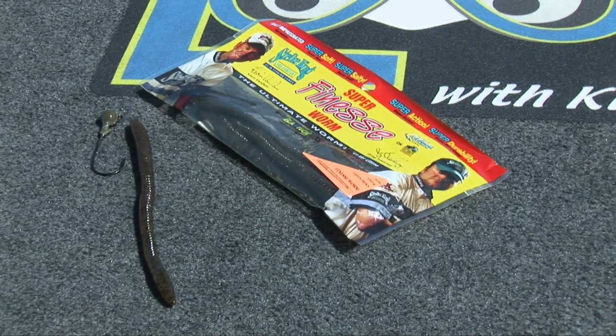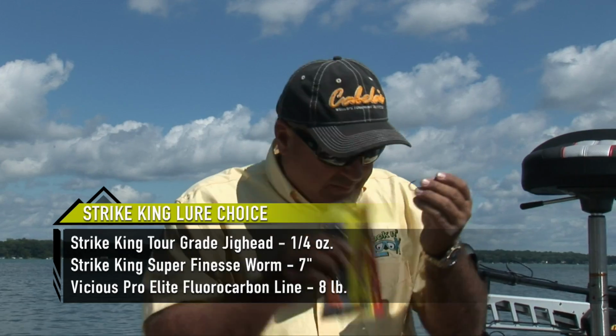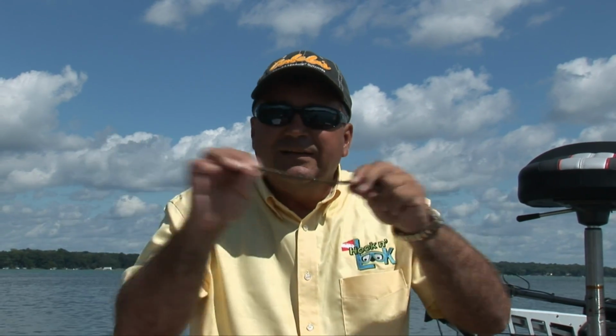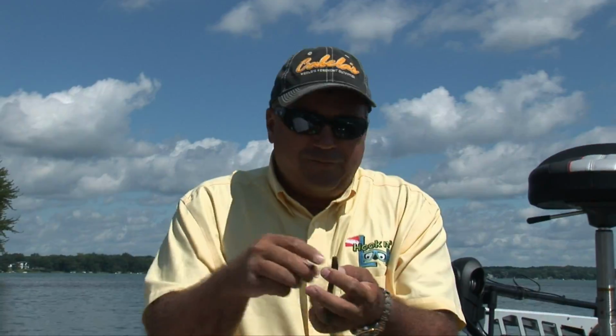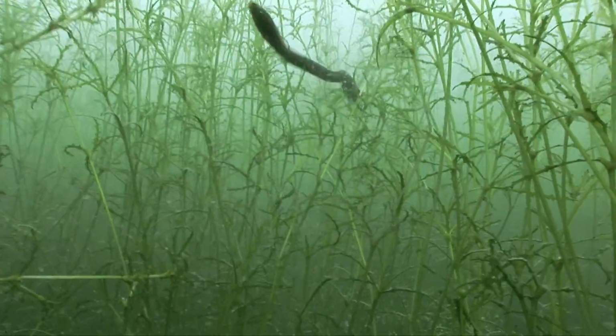The rig that Jonathan and I are throwing today starts with a Strike King 1/4 ounce round ball jig head, teamed with a super finesse worm. It's a green pumpkin 7-inch. The super finesse worm is made of that Elaztech, a proprietary material that is just as rugged as can be. This worm will last forever, and it resonates in the water. You just shake it and it jiggles.